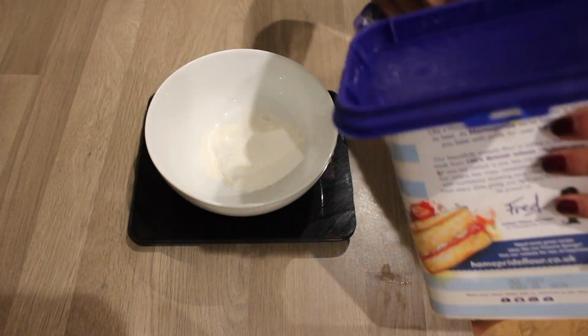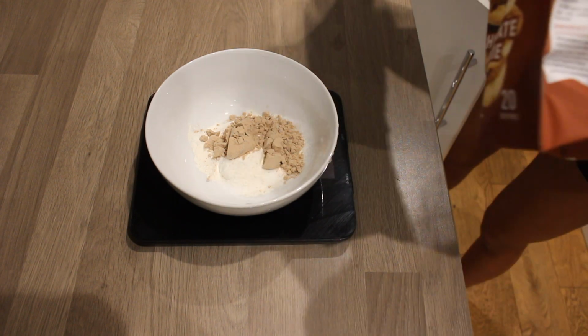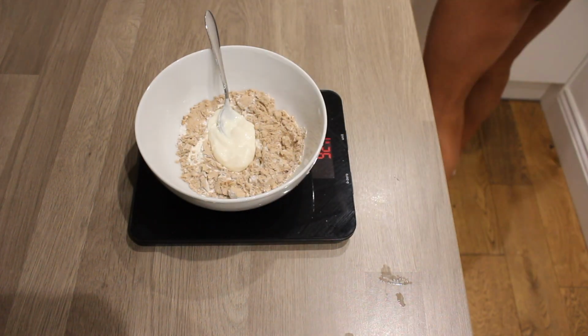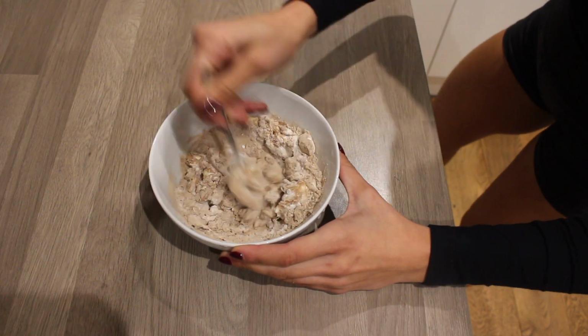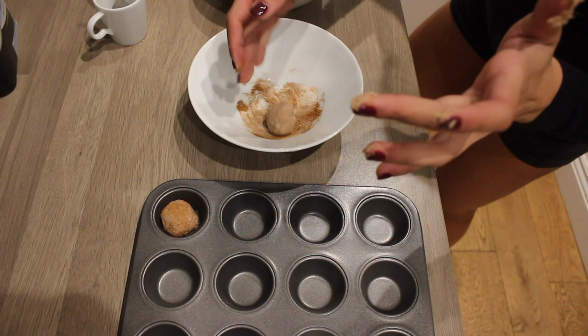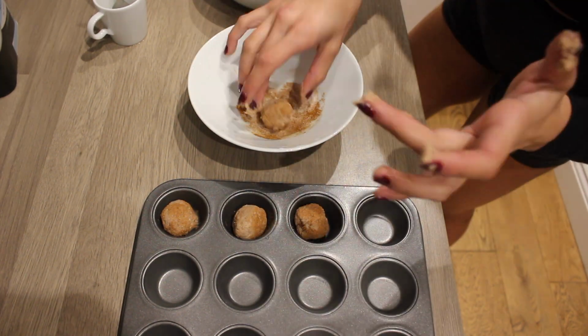I have these cinnamon dough balls that are in the oven right now as I am recording this. So basically I mixed 20 grams of flour, 20 grams of protein powder, some baking powder, some stevia, and 20 grams of soy yogurt and some cinnamon as well. Mixed that and it makes a dough, rolled it into little dough balls, and then I dipped it into stevia mixed with cinnamon. Then I put them into a tray to bake.